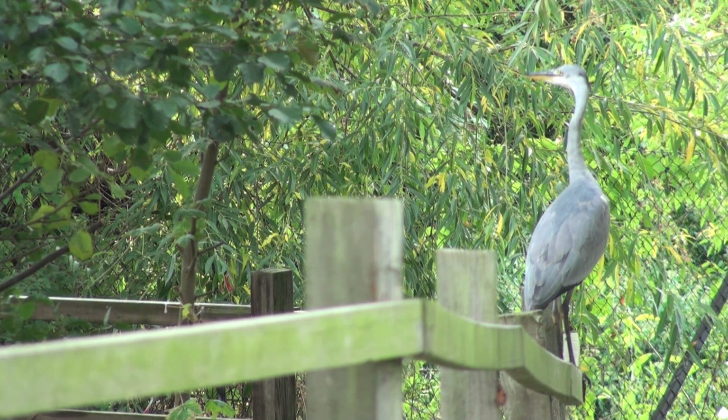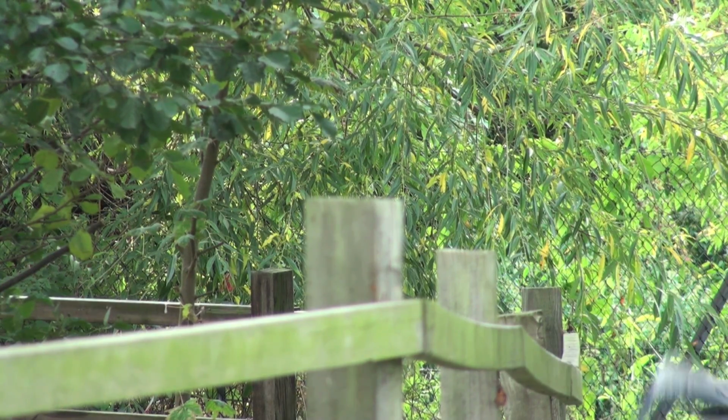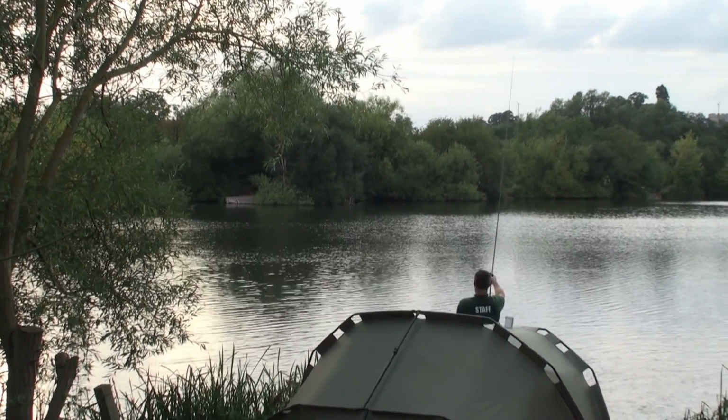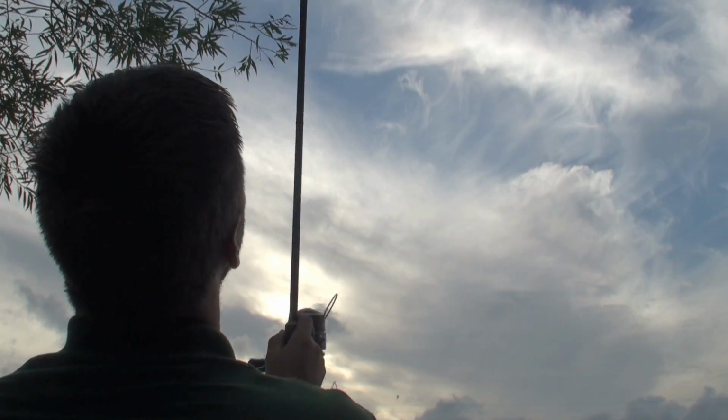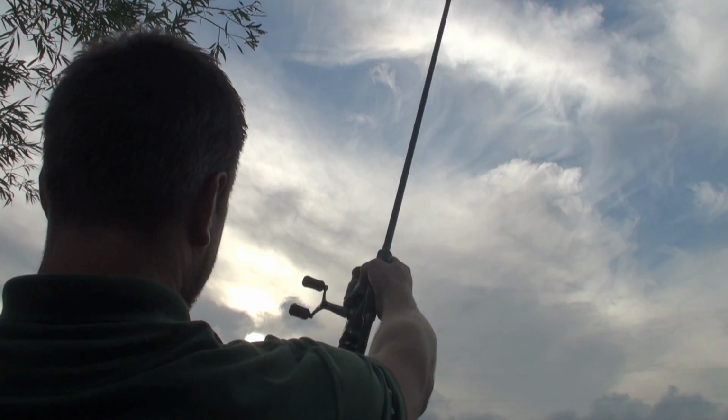After Lewis's success, Paul managed to get down the next day and decided to jump in after Lewis. Unfortunately, he didn't have as many fish as Lewis, but he did manage one within half an hour of being there, so he thought the signs were there, but unfortunately he didn't progress into anything else. But he had this stunner.